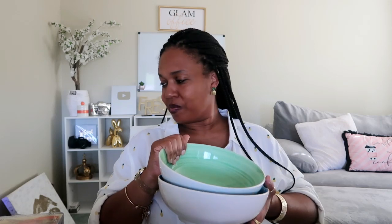And then the last two things I picked up were these really pretty bows. I love bows like this. These are $1.99, but they are large, kind of big, but I love those colors. So I picked up the green one and the blue one. And that will be it for my 99 cent store haul.